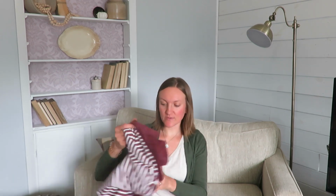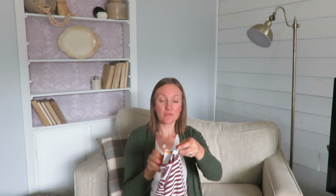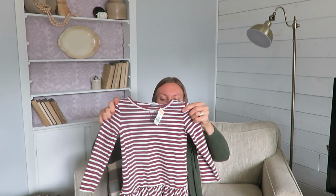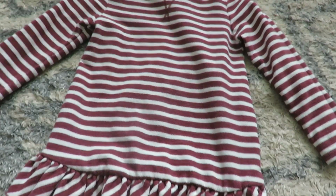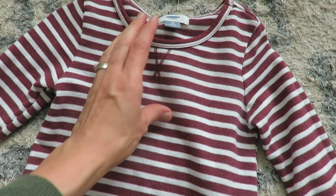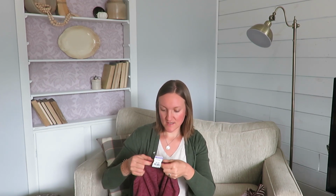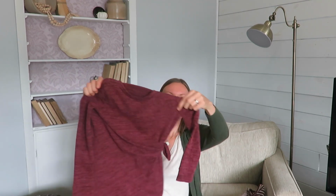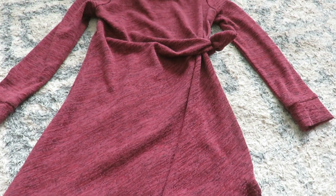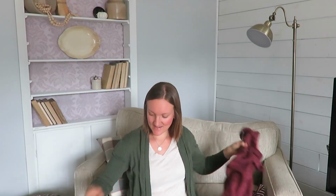All right, at Goodwill, I found this cute little top, a 3T top for $3 for my 2-year-old. It's just a beautiful maroon and white striped Old Navy brand. Then for my 4-year-old for $3.50, I found this art class dress. It's really cute. I just thought that would be adorable for fall time. It's got a little tie on the side.